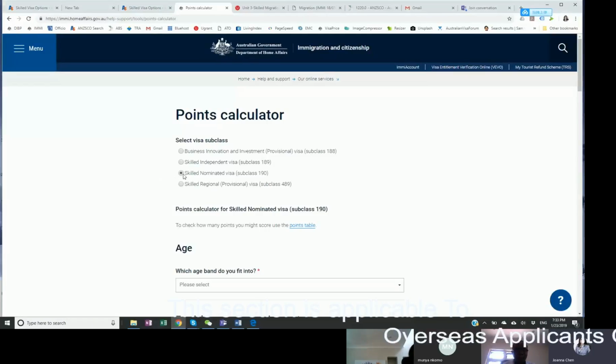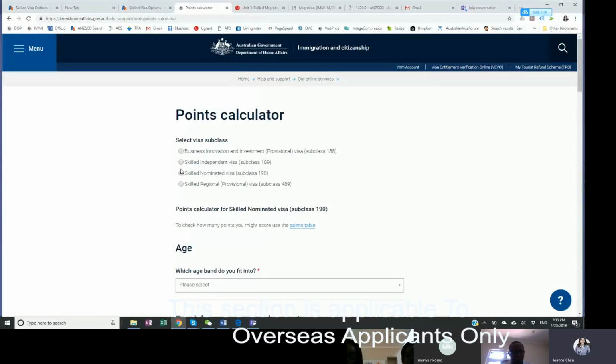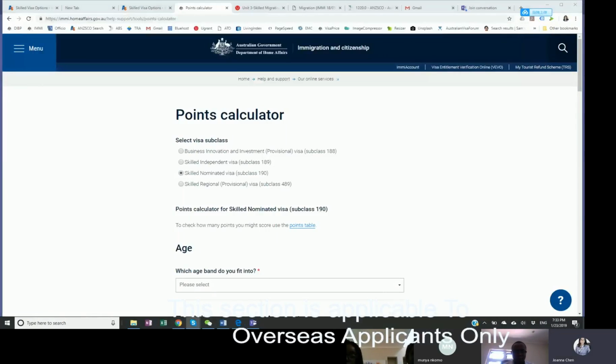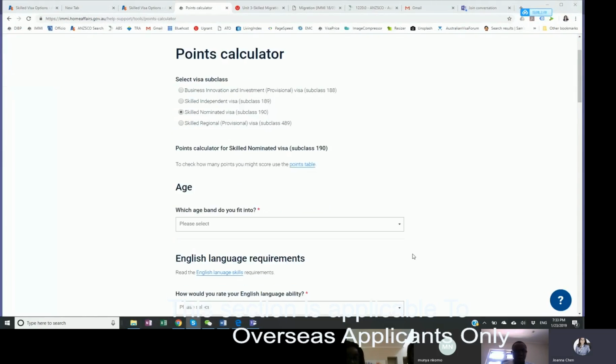Click here. So it's imi.homeaffairs.gov.au, and this is the website. Let me send this to you by text here. So you can use this to calculate.